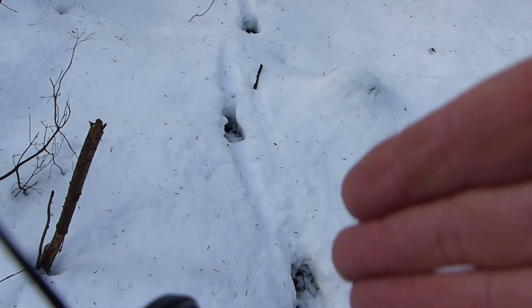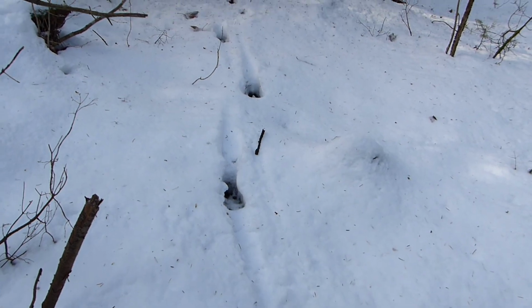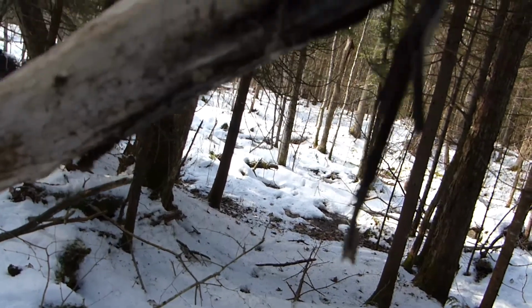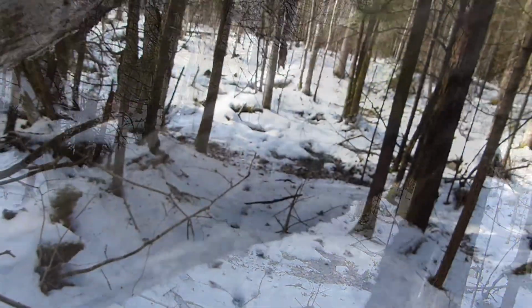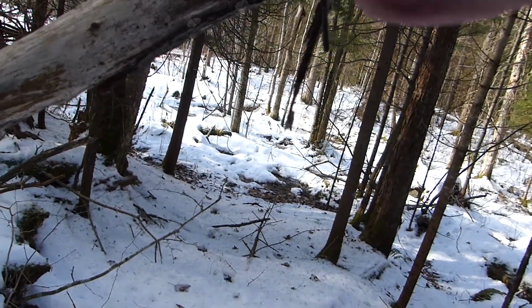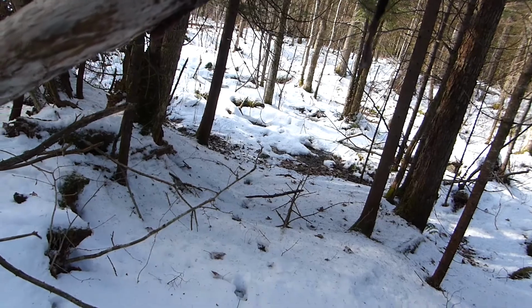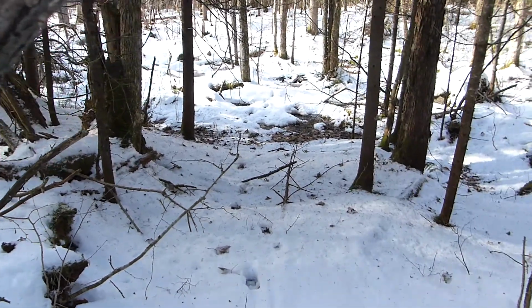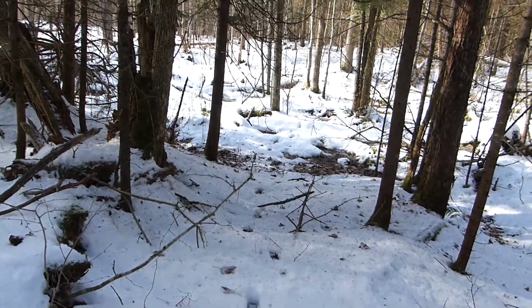This is kind of cool here. So not only are tracks found on the ground, they're found in the air too, believe it or not. Right here, I don't know if I can pick it up with the camera too well. Well, hopefully I can. Now, moose is tall, like very tall. So he's ducked down and he's scraped underneath this tree and carried on.